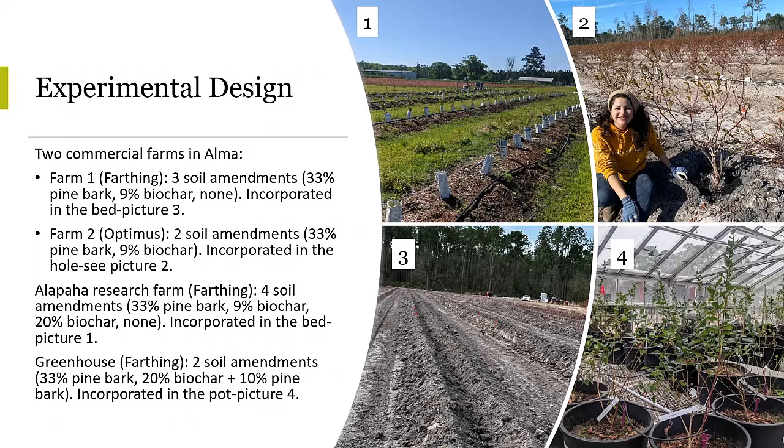These amendments were incorporated into the bed, as you can see in picture 3, before planting the blueberries. In farm 2, the one that is in picture 2, where I am, the farm has Optimus southern highbush. For this farm, we had 2 soil amendments, 33% in volume of pine bark or 9% in volume of biochar. These amendments were incorporated into the hole because the plants were already there when we started this. So we are also trying 2 different ways of amending the soil, one incorporating everything or just applying into the hole after the plants are already there.